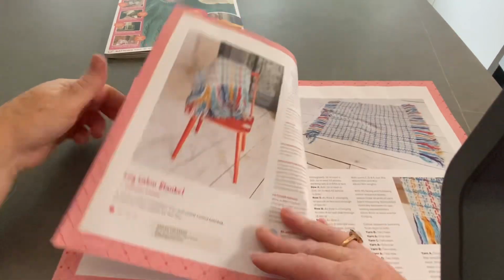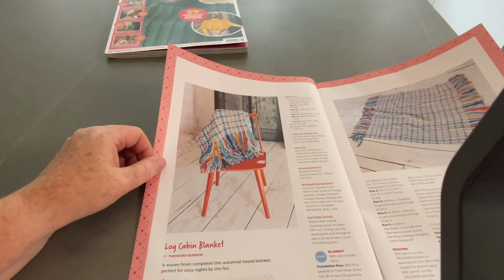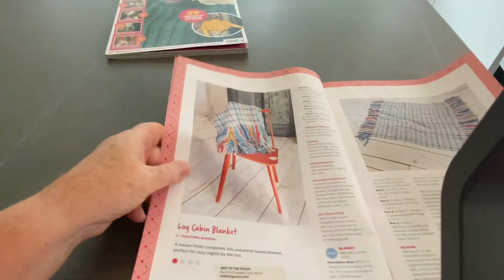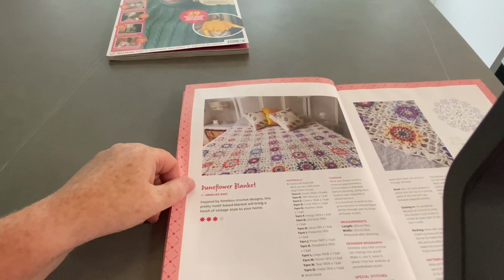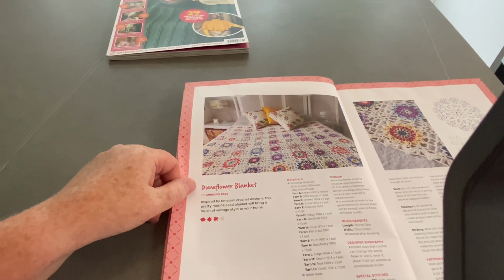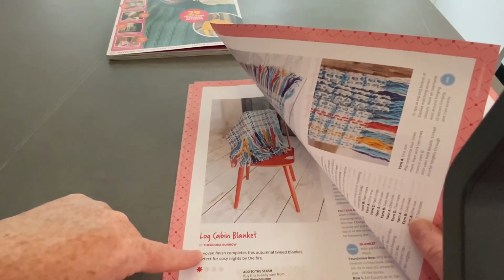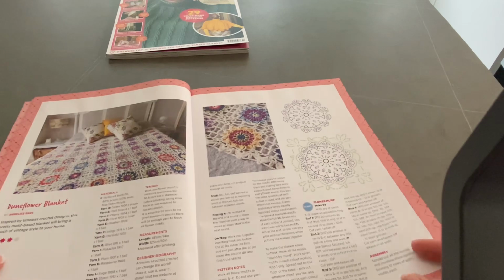Anyway, granny stripes, nothing too much to write home about. Log cabin blanket. Never really understood why they call it that, but that's a log cabin blanket. Woven finish. So this is the Dune Flower blanket by Annalise Bayes. Did I say that? No, I didn't. Theodora Burrow, previous one.